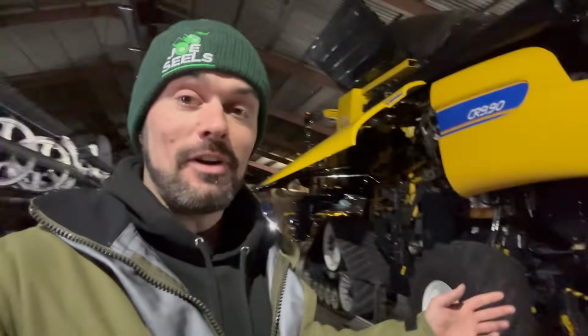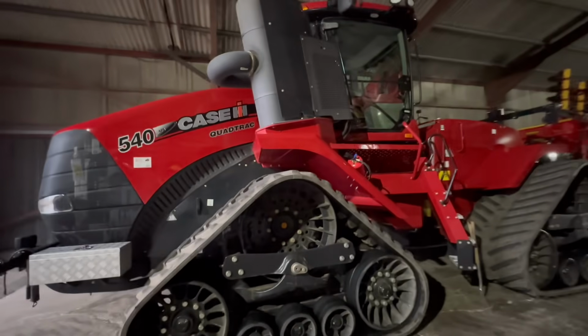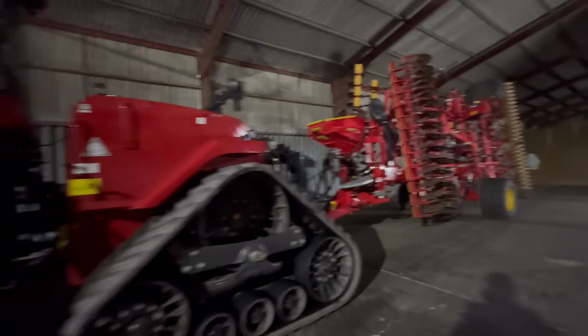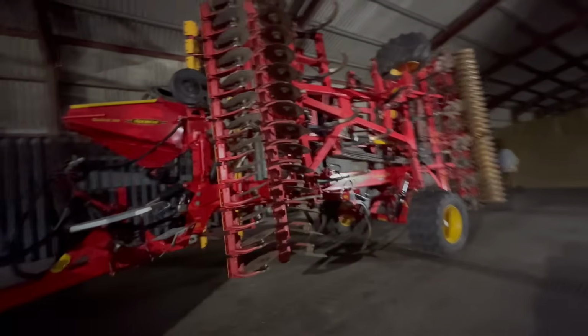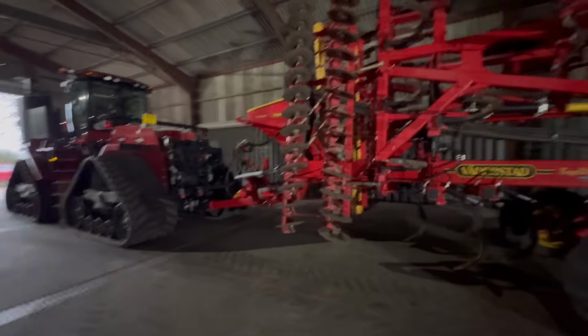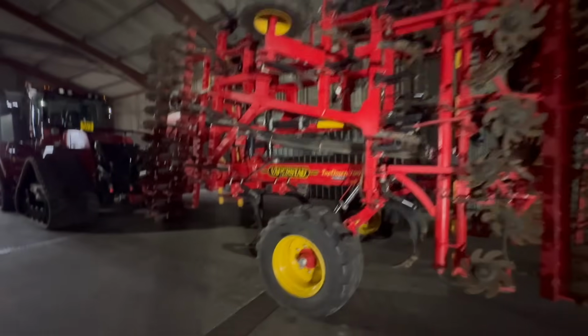So this is a bit from last night. We're just going to have a look round the shed while it's empty before the young farmers arrive. Really touch on the massive Quadtrac of David's, the 540, with a very shiny Väderstad on the back, a Bio Drill 360 on the front of it. It's a top down.